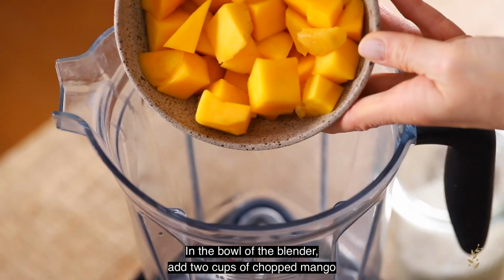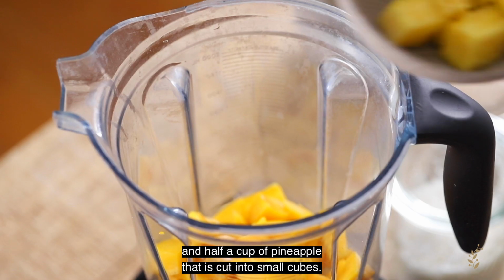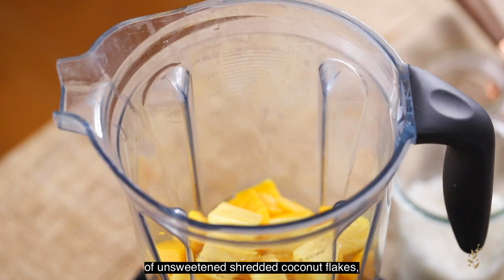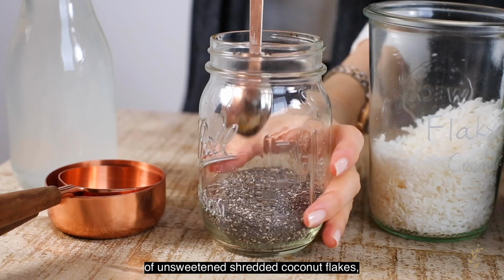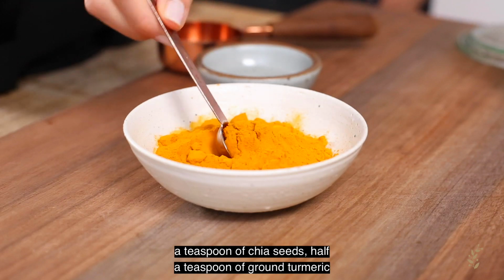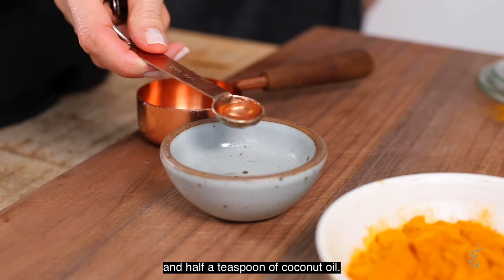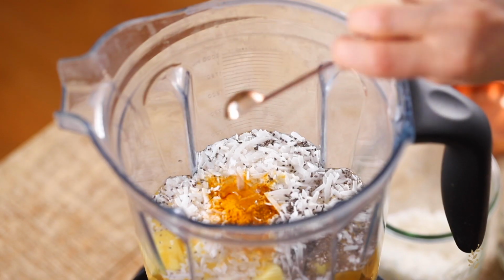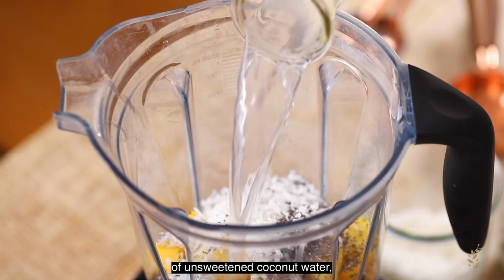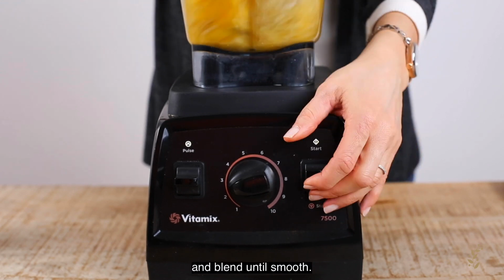In the bowl of a blender, add 2 cups of chopped mango and half a cup of pineapple that is cut into small cubes. Then continue with adding half a cup of unsweetened shredded coconut flakes, a teaspoon of chia seeds, half a teaspoon of ground turmeric, and half a teaspoon of coconut oil. Top it off with 1.5 cups of unsweetened coconut water and blend until smooth.